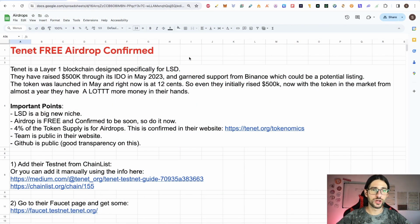Hi crypto fans, well, this project is called Tenet, and this is a free airdrop which is confirmed, and Tenet is a layer 1 blockchain designed specifically for LSD. They have raised $500,000 through its IDO in May 2023 and garnered support from Binance, which could be a potential listing token.